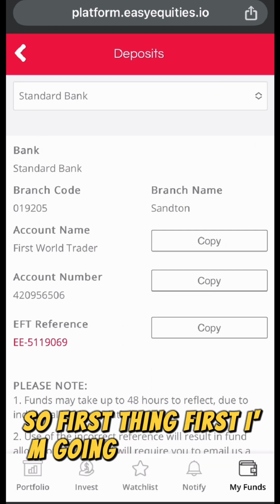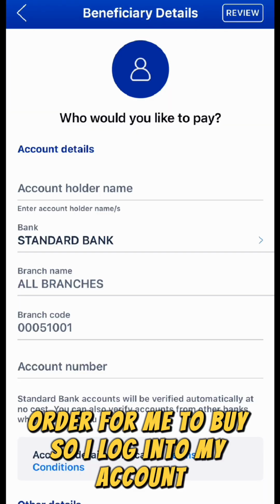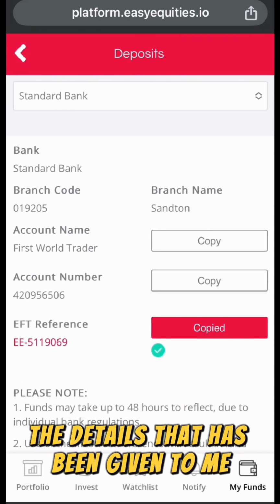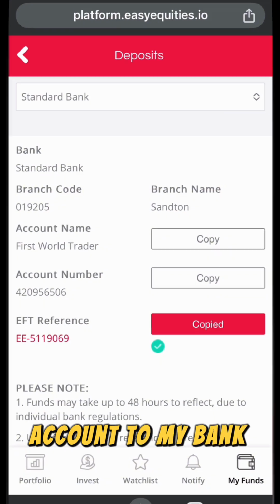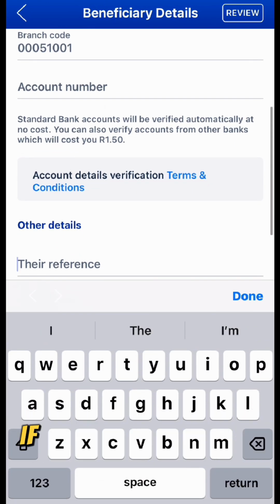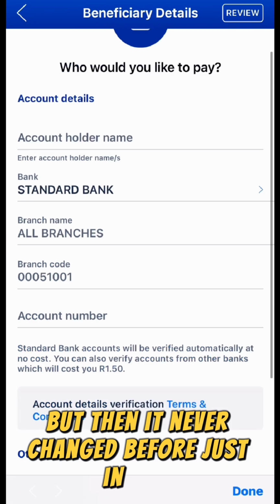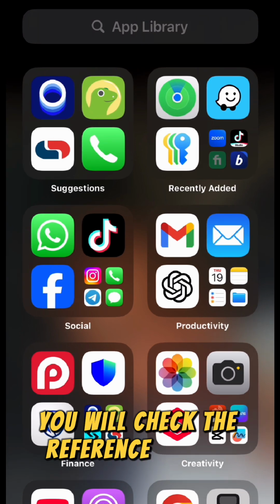First thing, I'm going to copy the reference, but I obviously do need to open my Standard Bank account in order for me to buy. So I log into my account, I create a beneficiary, which is the details that have been given to me. I'll start with the reference and add that to my bank account, so that I'll be able to buy in the future. Just keep checking the reference all the time, in case sometimes it changes. It never changed before, but just in case, always check the reference before depositing.